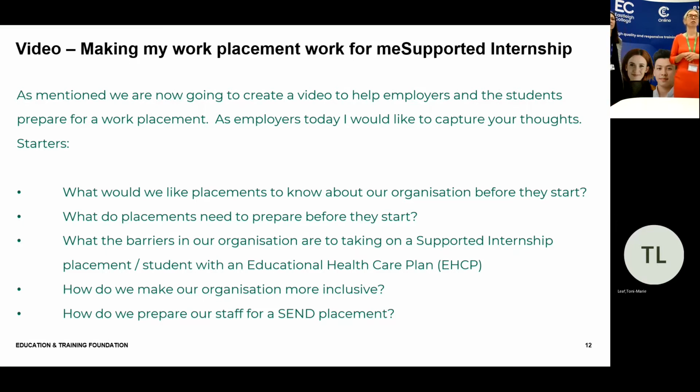What are the barriers in our organisation to taking on a supported internship placement or student with an EHCP? So what are the difficulties? What do I need to make sure is available, or what adaptations have I put in place so that that person feels supported and comfortable in that placement for the duration?